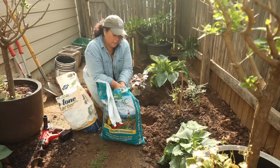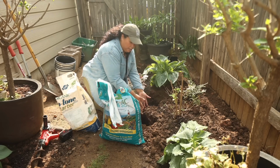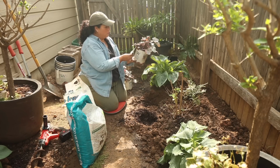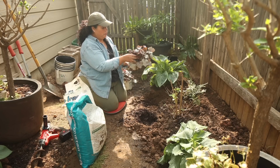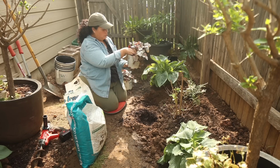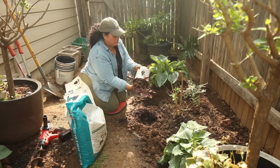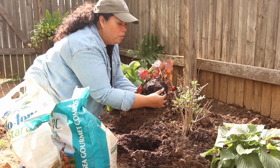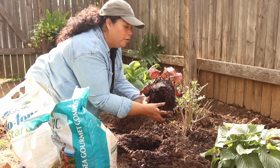And then we'll just mix it in with the native soil. And what I'm planting here, this one's called Dolce Silver Gumdrop. So this one is more on the part shade, more of the shady side, guys. It says medium shade. I am going to put it up just a little higher.